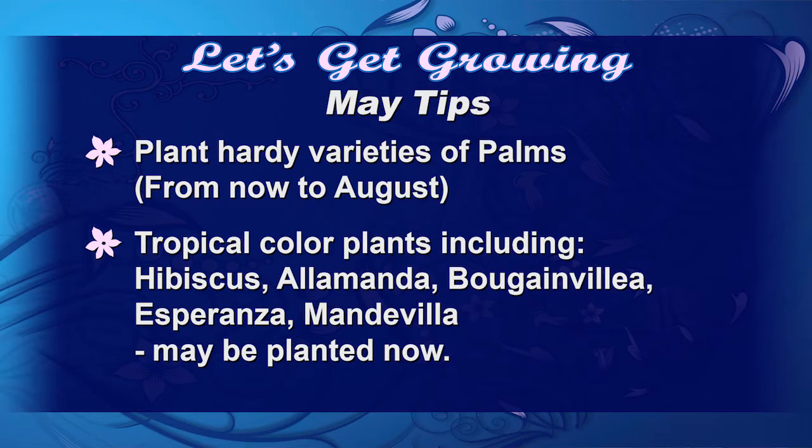You can also plant hardy varieties of palms this time of the month. And here's a list of some tropical plants you can plant right now.